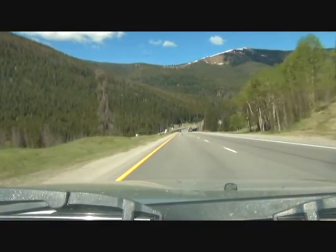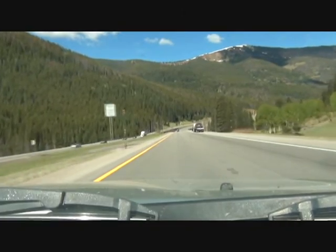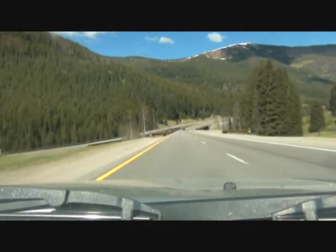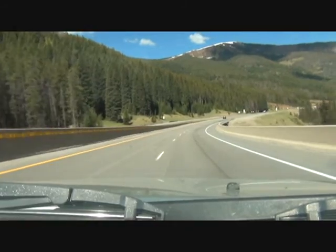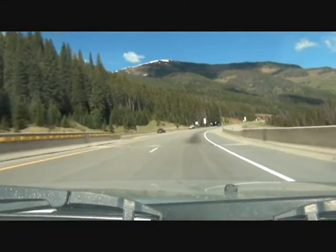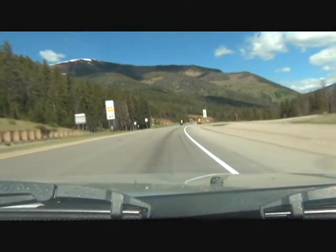Well, what's this truck doing down here? Oh, he just got back in the cab. Yeah, he's getting out, checking the load, making sure nothing's shifted. Looks like a gal. Well, we're going fast. She's doing 74, it looks like, and the speed limit's 65.